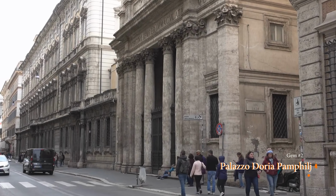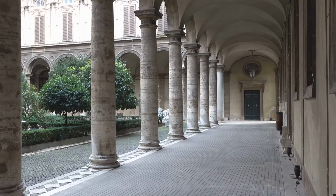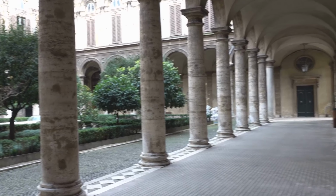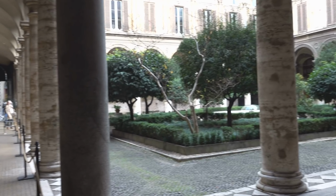The Palazzo Doria Pamphilj is another one of those special places in Rome that's hidden in plain sight. Owned by a wealthy set of families, this amazing palace is a gallery that's home to some incredibly impressive art, though still feels every bit as opulent as it would have back in its heyday.